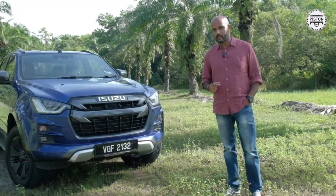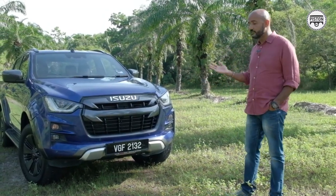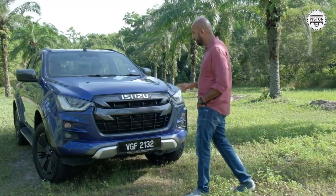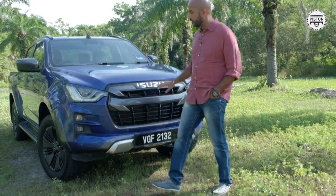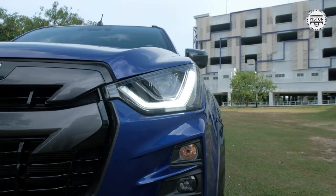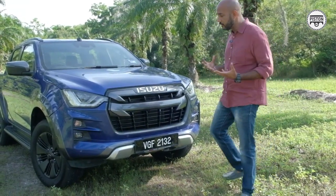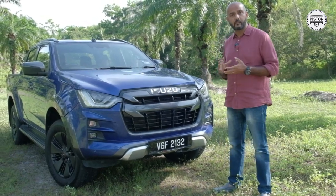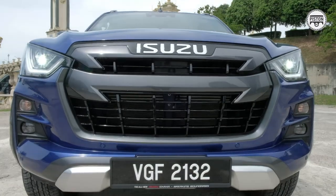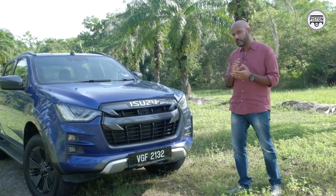The design, for one, has obviously matured the most. Check it out. It's unlike any other D-Max that you've seen before. Of course, there's still that usual big branding over here. The lights are an obvious evolution from previous D-Maxes, but in the X-Terrain form you get a much tougher presence. This mega grille and this silver bumper give it a very tough appearance. But it's not only that.